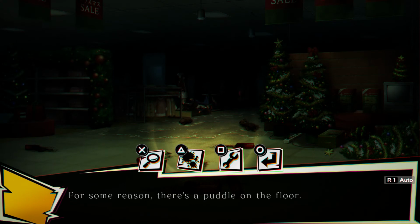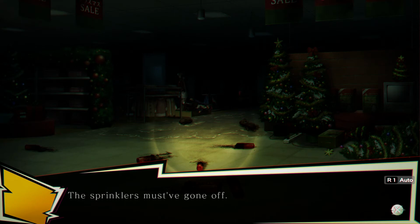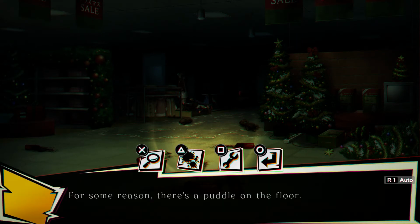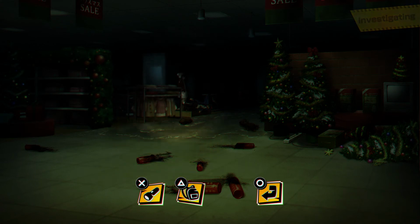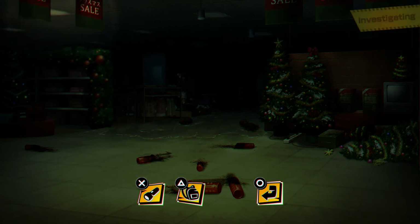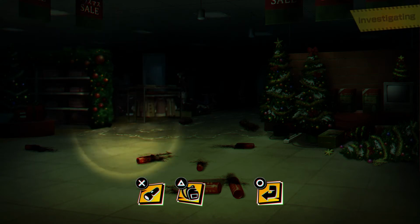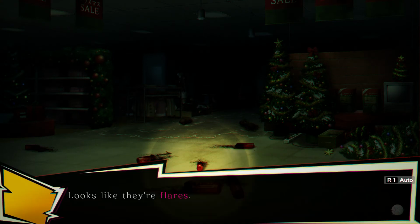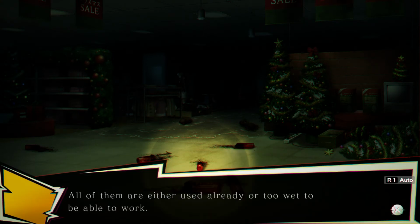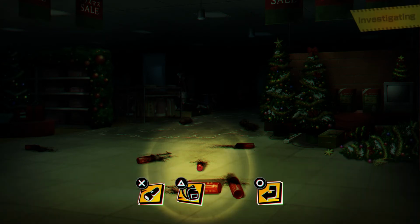For some reason, there's a puddle on the floor. Going off what's around it, I'd say there was a fire here. The sprinklers must have gone off. There's no bloodstains anywhere. Oh, I didn't mean to press that button. Several red tubes are on the floor. Looks like they're flares. All of them are either used already or too wet to be able to work. What are they doing here?